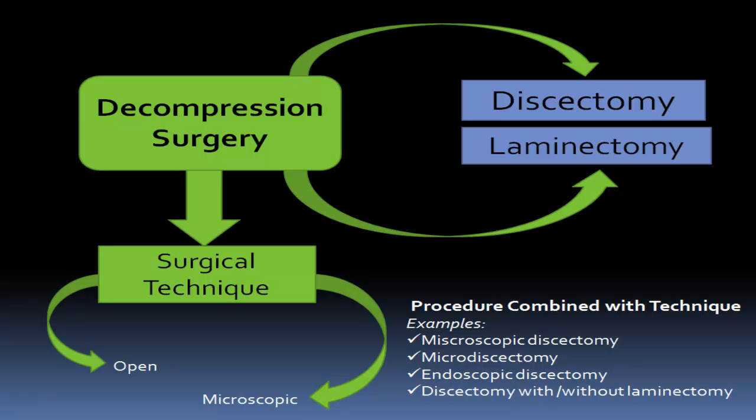Decompression may occur through discectomy and laminectomy or otomy, or a combination of the two. The surgical techniques used are divided into two types, open and microscopic. By combining the two categorizations, different spine surgeries are named. For example, microscopic discectomy, microdiscectomy, endoscopic discectomy, and discectomy with and without laminectomy.